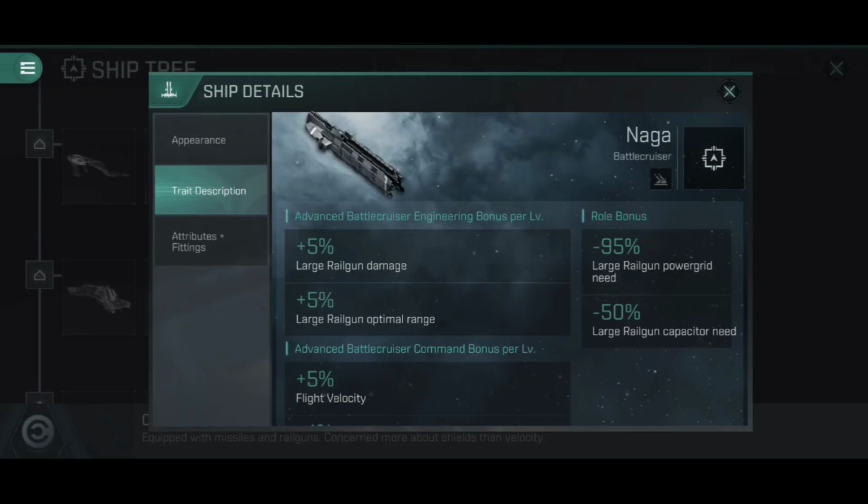95% reduction to the large railgun power grid need. That means you only pay 5% of the power grid required to fit large railguns to the Naga. So, of course, that's what we're going to do. And a 50% reduction to large railgun capacity need, so you don't have to spend as much to fire them either. Basically, as I said, this is the who-can-fit-the-biggest-gun-onto-the-smallest-ship competition.